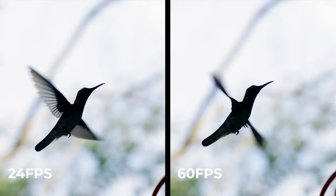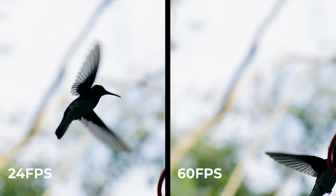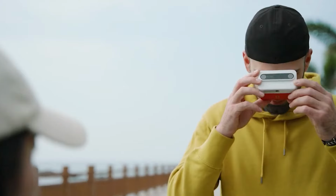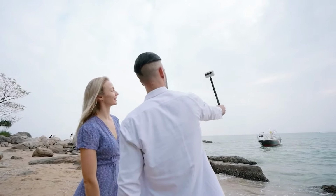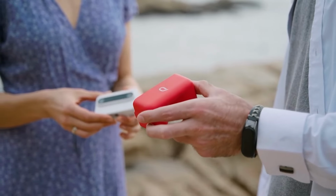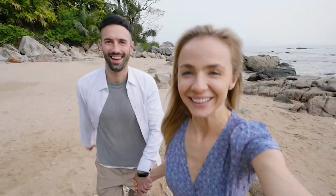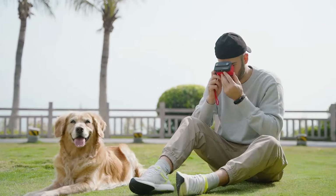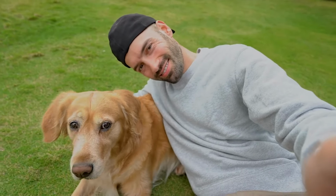Supporting 60 frames per second video recording, you can achieve a smooth, ultra-clear VR experience. Snap and view, QooCam EGO's magic brings you back to the moment. Feel the breeze and sunshine again, seeing your loved ones smiling right in front of you, or capturing your pet's playful run as they joyfully sprint towards you.